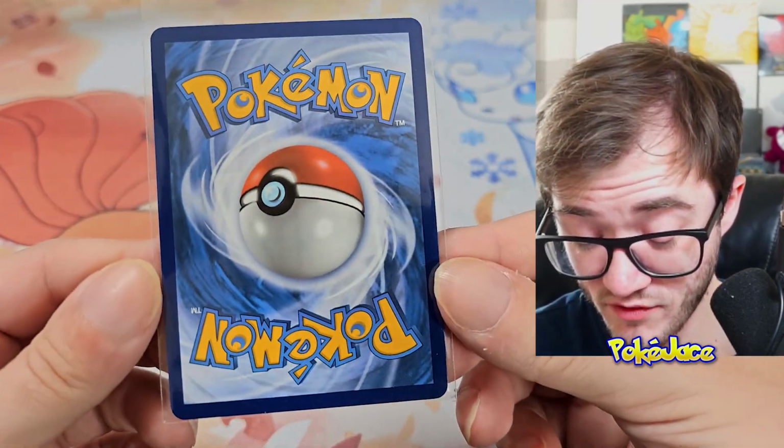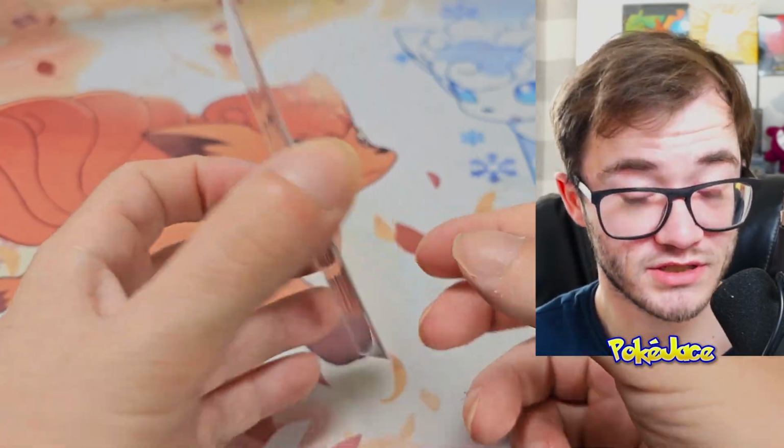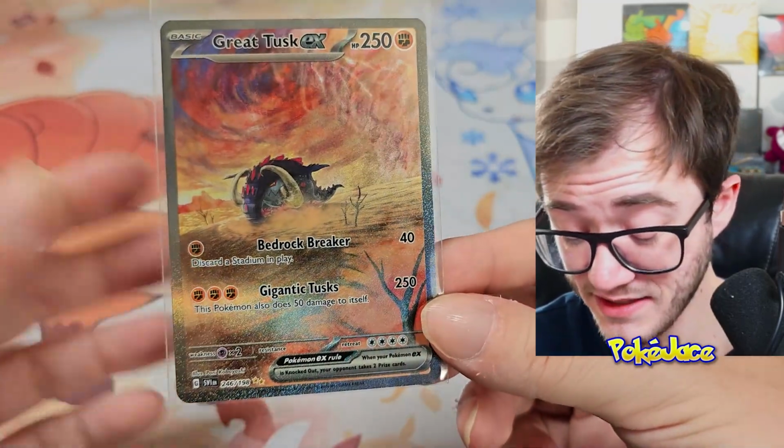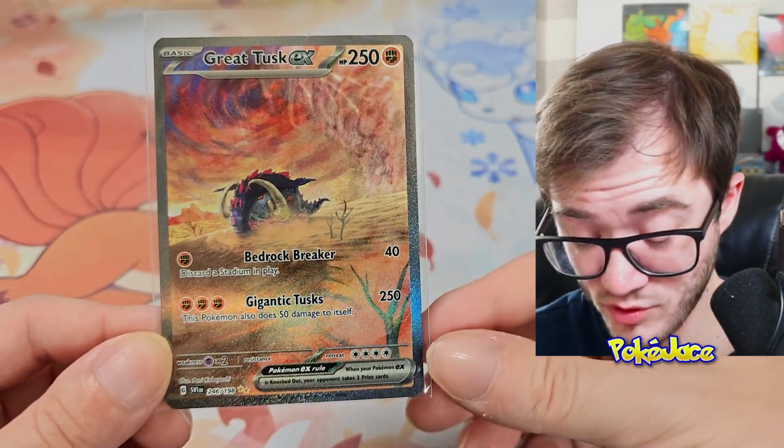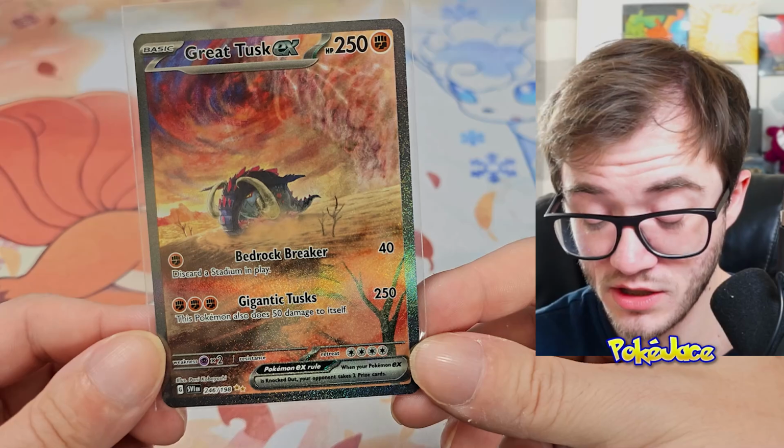Again, we'll get sent off to get graded. Conditioning's pretty good. That's why I picked out these cards. And like I say, from Scarlet and Violet, it is getting more and more tricky to get the higher rate pulls for me. I just haven't had the best luck, so I thought I'd grab this one.